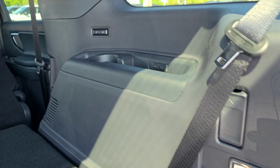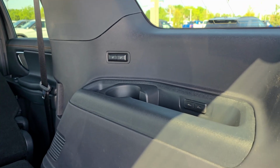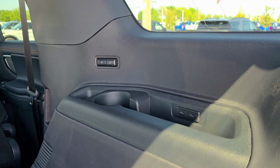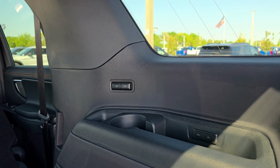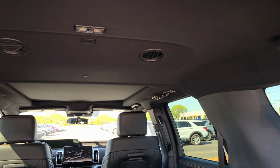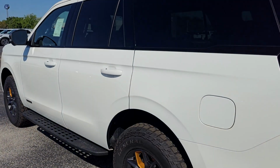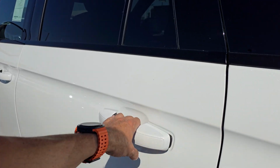I'm going to jump in the third row seat, but I also want to show you from here what the third row passengers have. So they have their own cup holders, USB Type-C ports, the ability to adjust the recliner on the seats, and up on top, they have their own vents and illumination. So let's see how comfortable they are. So let's see how we can get to this third row seat.